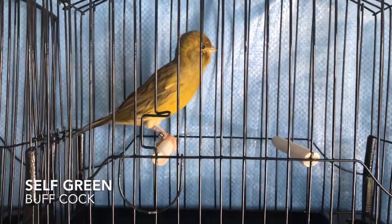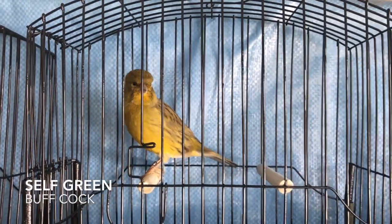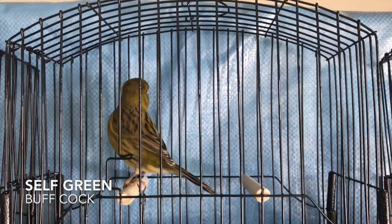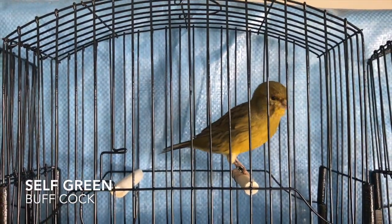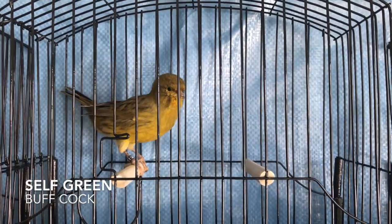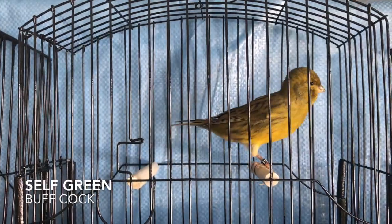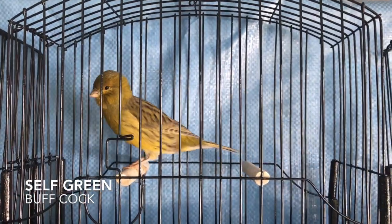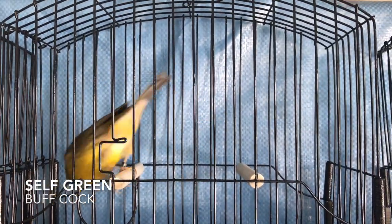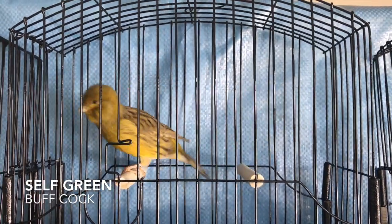Again, quite a nice bird. Might be a better angle too. But yeah, he's quite a nice bird. I think any one of these three cocks, they're brothers out of the same nest, would have done quite well on the bench in the green classes.